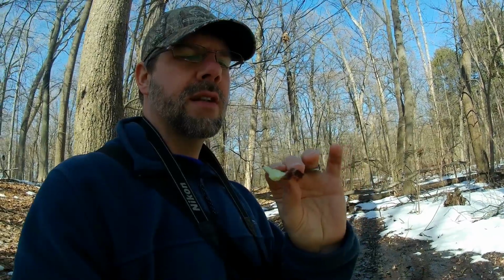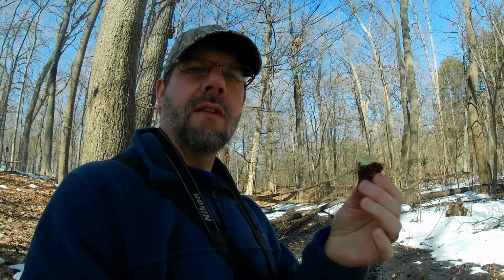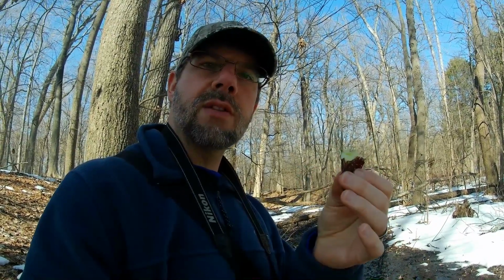I went ahead and grabbed a piece of that flower that I accidentally stepped on and broke. So sorry for that, Mother Earth, but since I did do that, we might as well use it for a little bit of scientific experiment. So does this flower really smell like skunk? Well, let's take a look. Oh, yeah, it sure does smell like skunk.